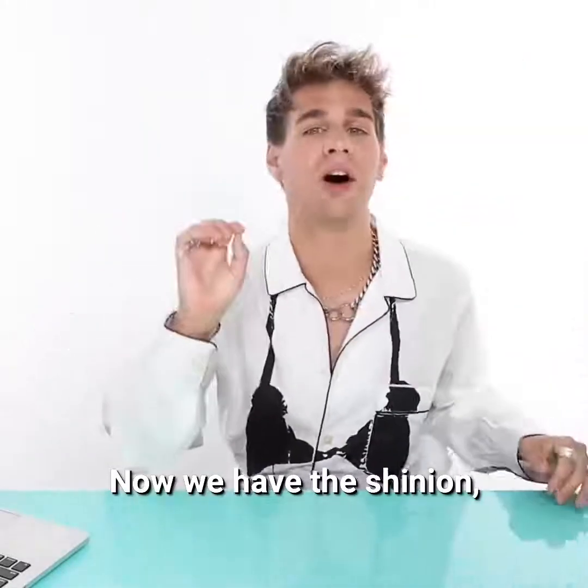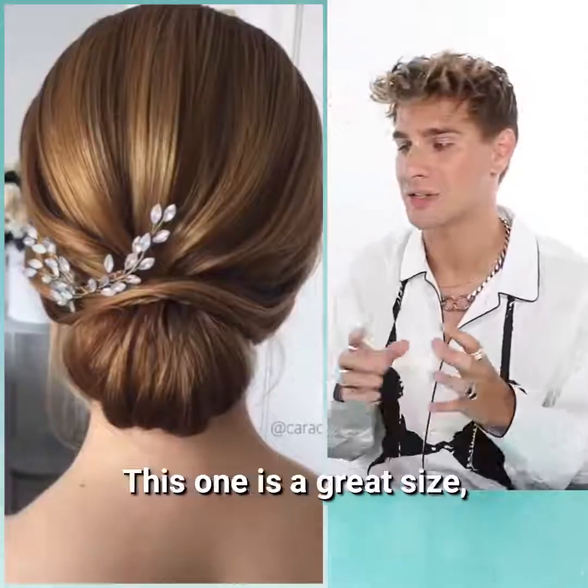Now we have the chignon, however, done well. This one is a great size.